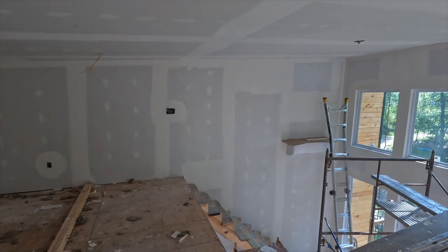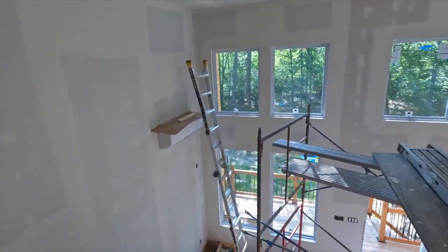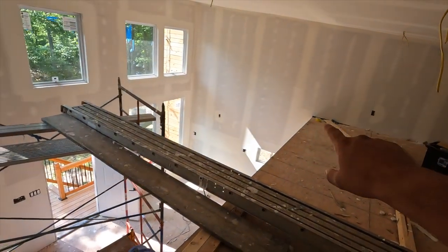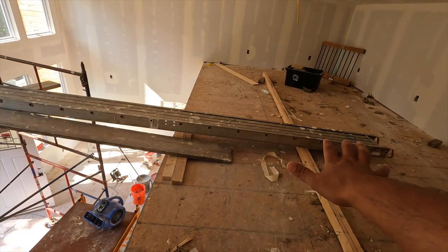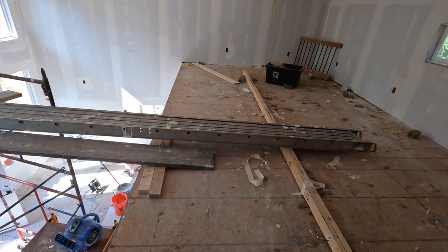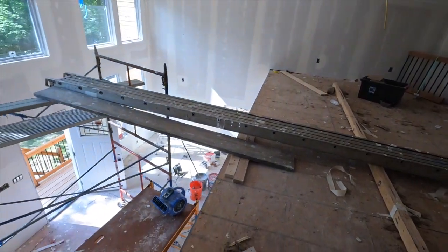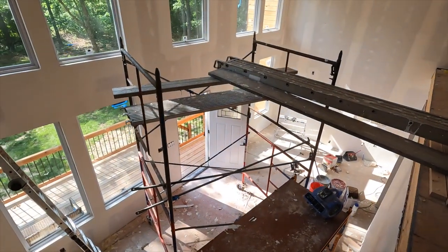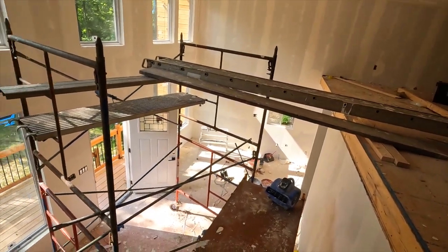Once painting is done, we're going to work on the railing. This railing needs to be finished up. We're going to do the flooring of the upstairs first, and I'll show you guys what kind of flooring we got. We're going to be doing flooring and the bathroom at the same time.